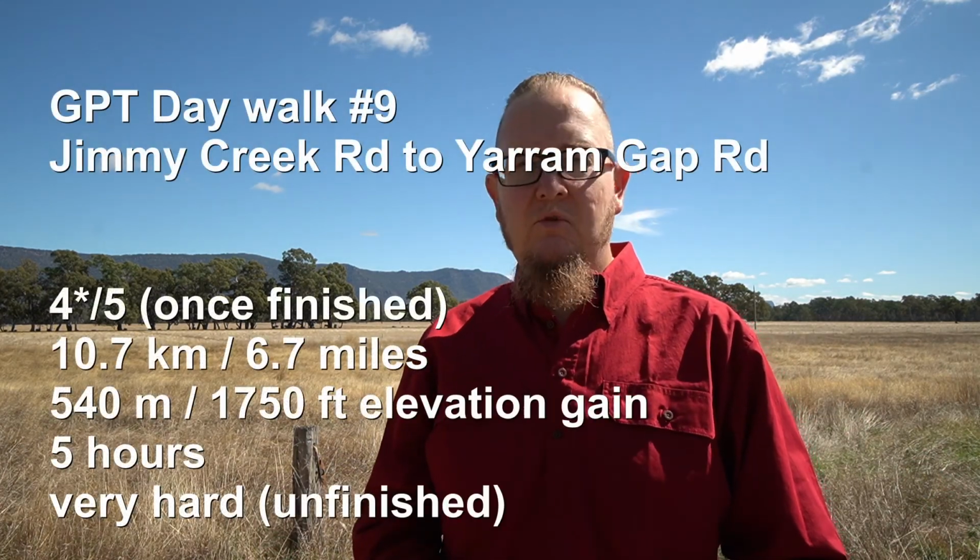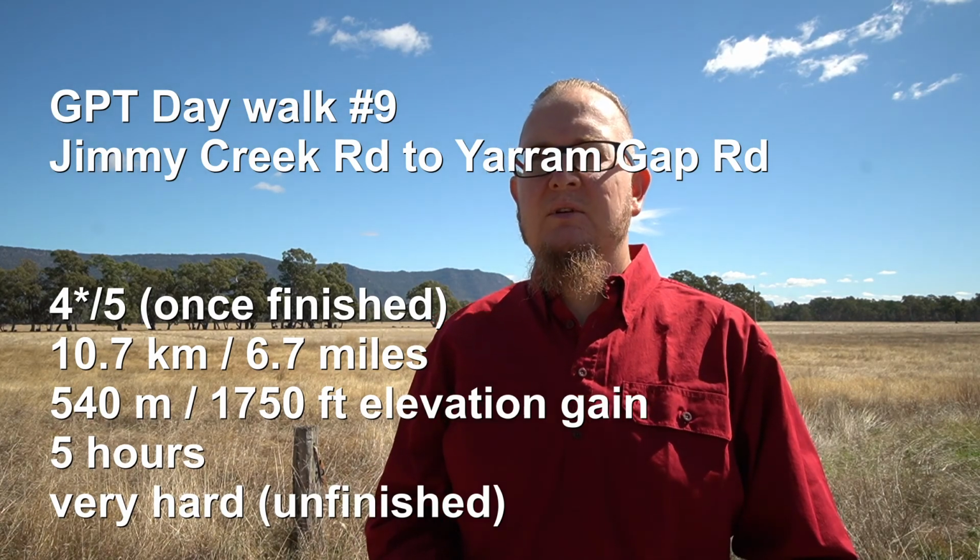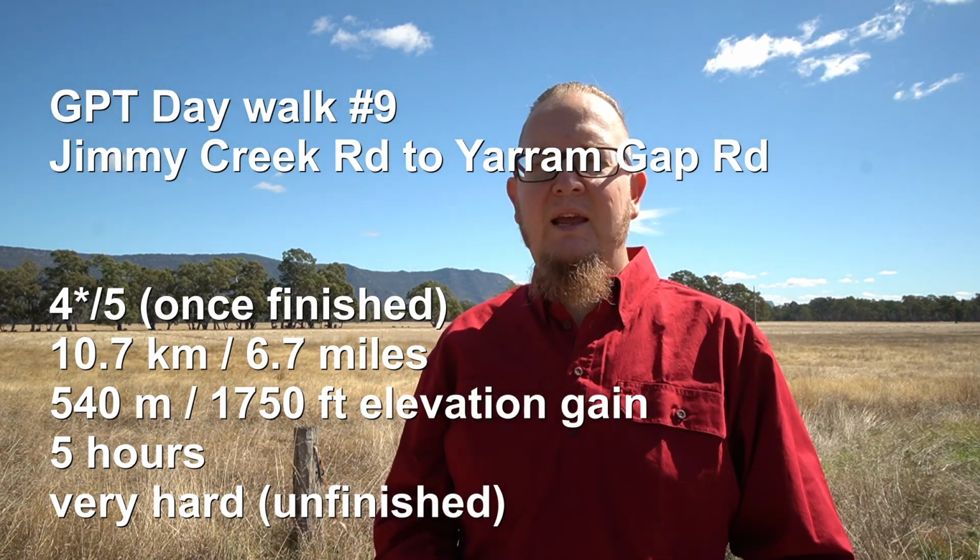It has some nice views. If I imagine this 4K section in the middle to be fully done, I'd probably give it a 4 out of 5. It has nice views, nothing over the top spectacular, but it's a very good, nice walk.